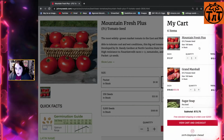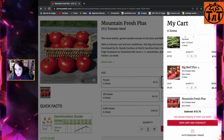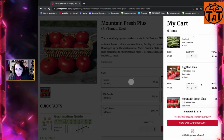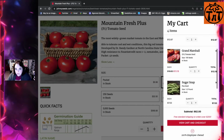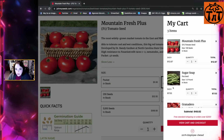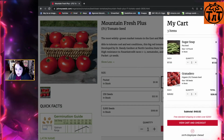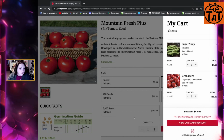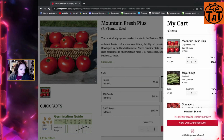Let me see what I got. I got to get my Grand Marshal. I got to get my Sugar Snap. And then I think I'm just going to erase these ones. Oh, look at that. I already put them in there. Yes. I'm going to delete those. Yes. I want Grand Marshal. So we're at $48.82 in total. And if you spend over $200, you get free shipping though. It's pretty expensive, but it'll work out.